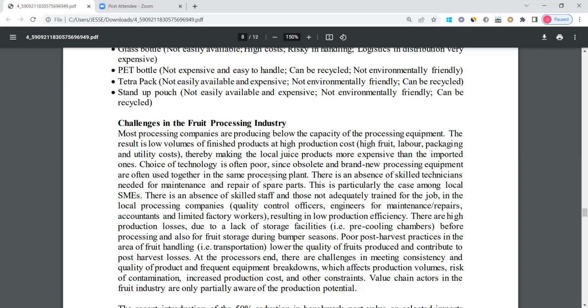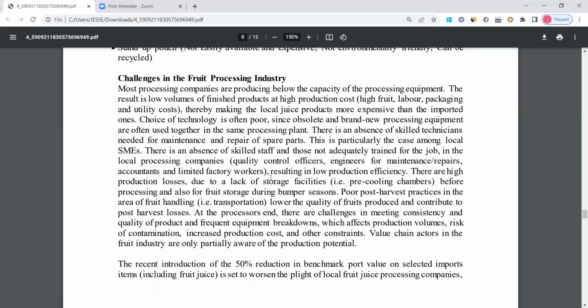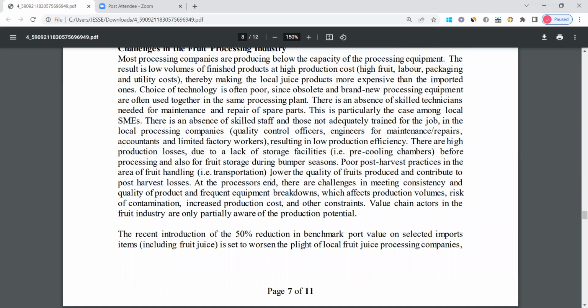But in this case, because there are capacity constraints, you have low volumes at high production costs, and therefore it makes local juice more expensive than imported ones. And so you see that foreign competition would definitely kick the local companies out. So that's a threat. So the first threat is around high costs, which is related to capacity constraints or capacity issues.